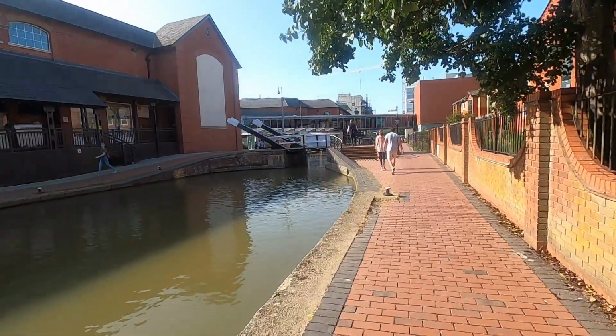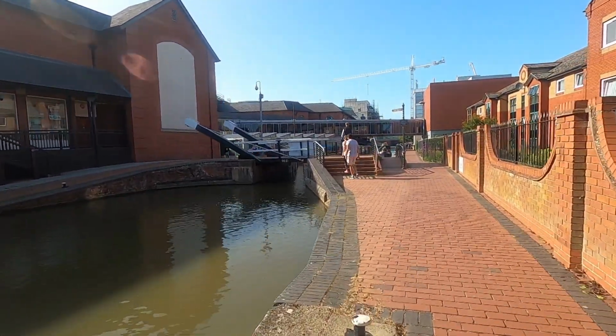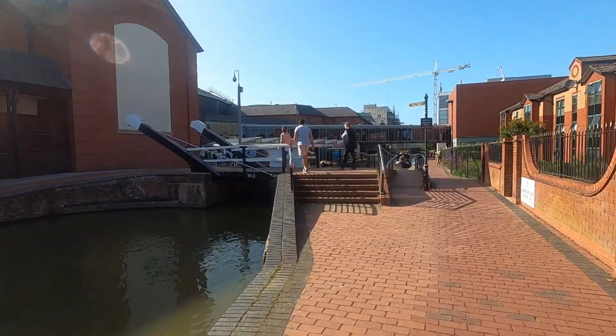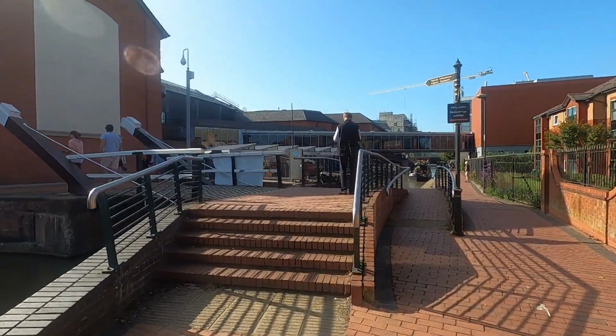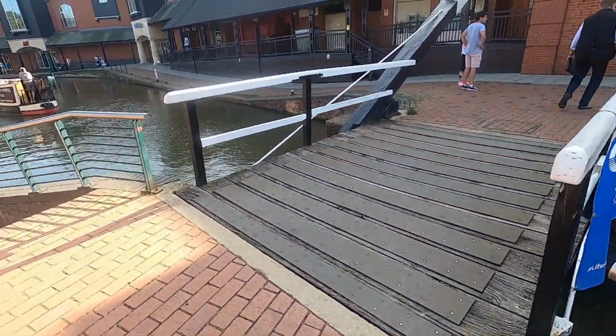This is one of those dreaded lift bridges for the single-handed boater. Of course, it opens from the wrong side. Being the wrong side, of course, is the non-towpath side. Let's just have a little walk up around here, take a quick look. Cross over the lift bridge.